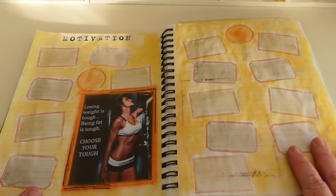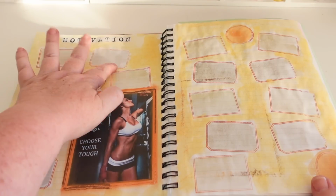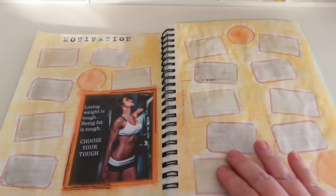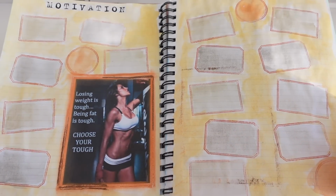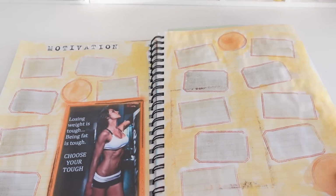So here, this page is like a motivational page. I want to put some motivational quotes in these boxes. I've just used my stamps to create some little boxes, colored it in with some watercolor paint. As I find some quotes that I like, I will include those in those pages.